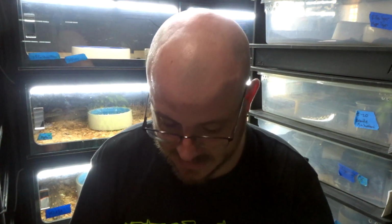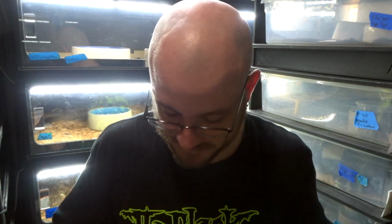So, fun little interesting discovery that I thought I would share with you guys. Have you ever seen a smaller carpet python egg? I mean, that's like green tree python size egg right there. So, tiny little baby. We'll see what hatches out of that. Hopefully in the next couple hours or day, that baby will be out and I'll be able to show you guys what's inside.